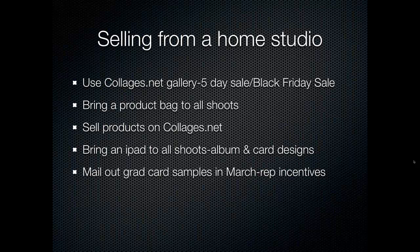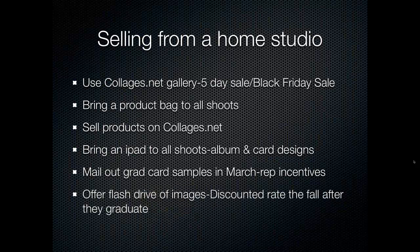Usually at the beginning of March I will mail them out to my senior model reps, and I'll say, hey, if you find us any senior model reps, you can receive 25 free cards for each rep you find us. About 2 weeks later I'll send it out to all my paying clients saying the same thing. Give them some kind of incentives to help me get new senior model reps.